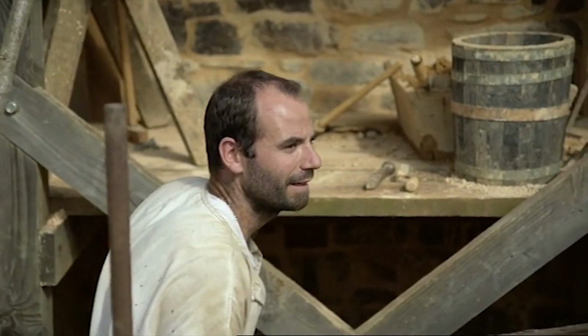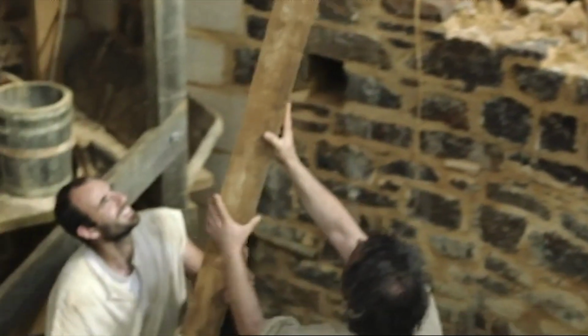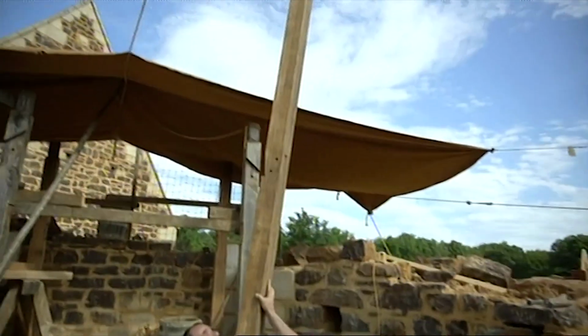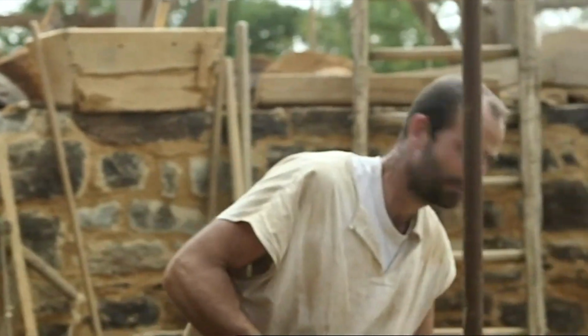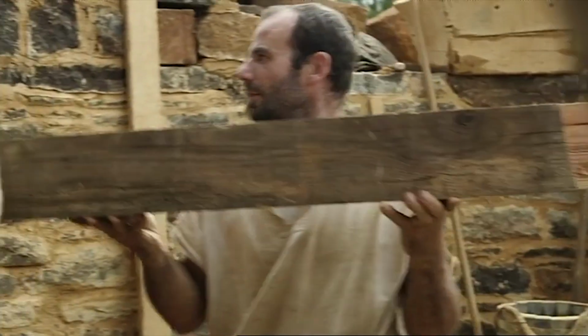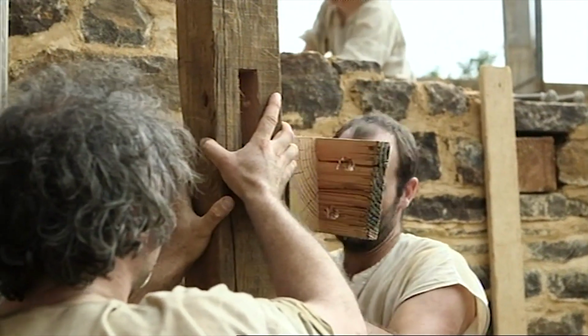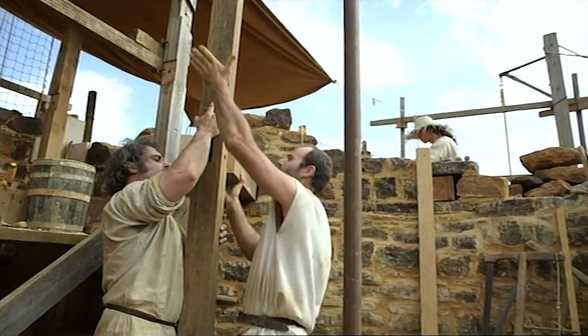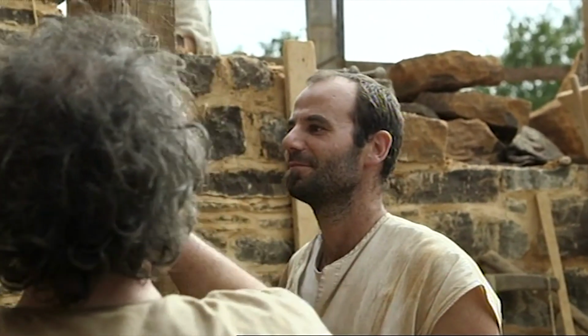Nicolas Touchefeu is head carpenter here. They must get the scaffolding in place to enable the masons to build the next level of the chapel tower. The masons have made a putlog hole, and the carpenters have prepared the wood in advance, complete with a mortise and tenon joint, something still favoured by carpenters today.